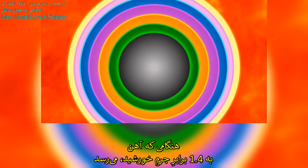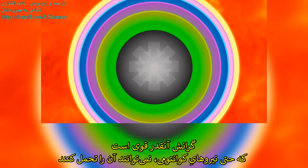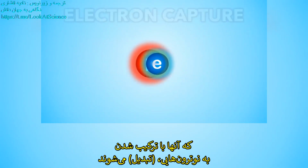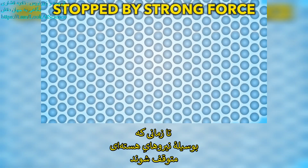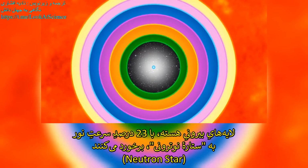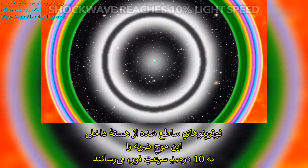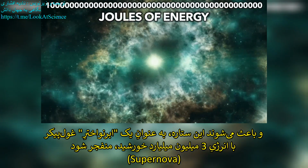When the iron grows to 1.4 times the Sun's mass, gravity is so strong that not even quantum forces can support it. In a split second, the iron ball collapses from the size of the Moon to the size of London. The protons and electrons get so close that they combine into neutrons, also releasing a neutrino. The neutrons compress until it's stopped by nuclear forces, creating a dense neutron star. The outer layers of the core hit the neutron star at 23% light speed, sending back a powerful shockwave. Neutrinos emitted from the inner core propel the shockwave to 10% light speed, causing the star to explode as a giant supernova with the energy of 3 million billion suns.